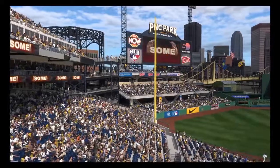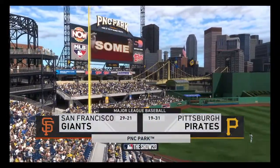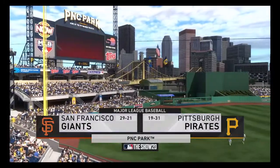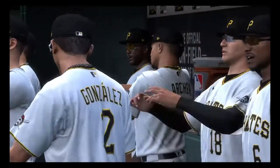Afternoon baseball here on the show. Today we've got a good matchup ahead between the San Francisco Giants and the Pittsburgh Pirates. It's Pirates baseball next on the show.